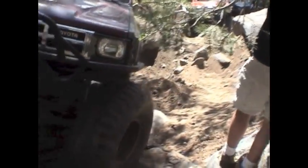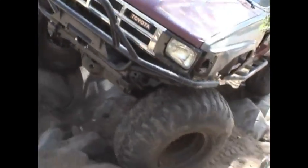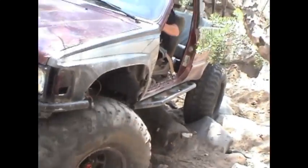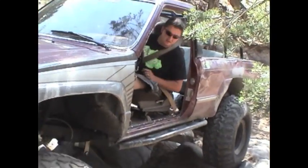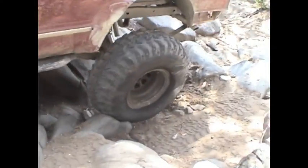I believe it was Aaron that had to go home and rebuild his Ford the night before this run. I think the rear axle was still a 7-inch Toyota. I'm not sure what the front was.